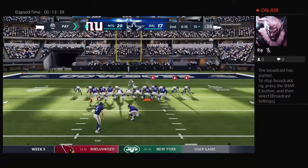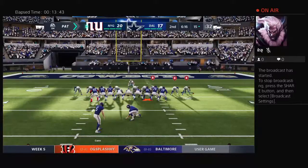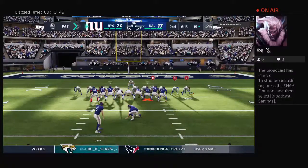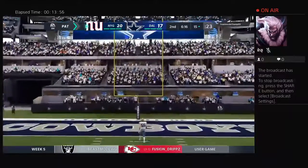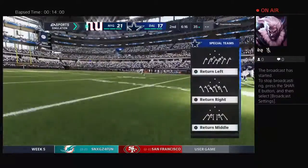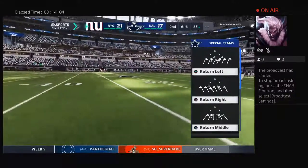Gano for the extra point. It's up and good to make it 21-17. Makes the score Giants 21, Cowboys 17.